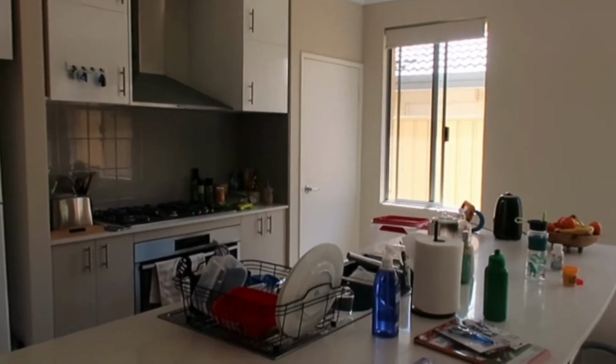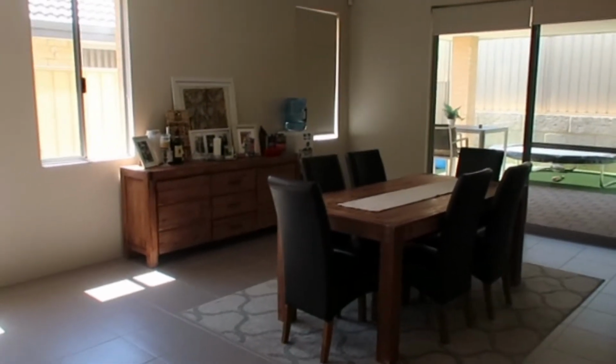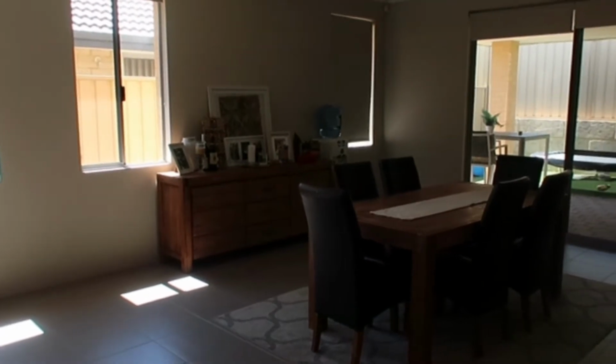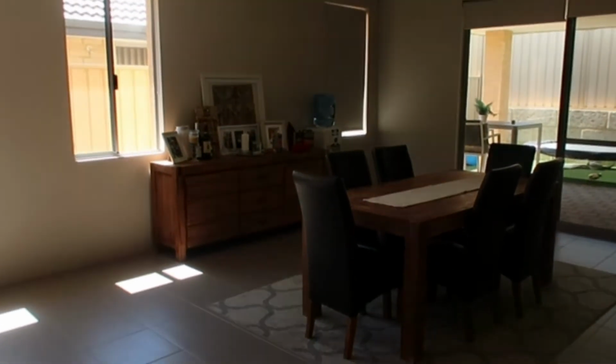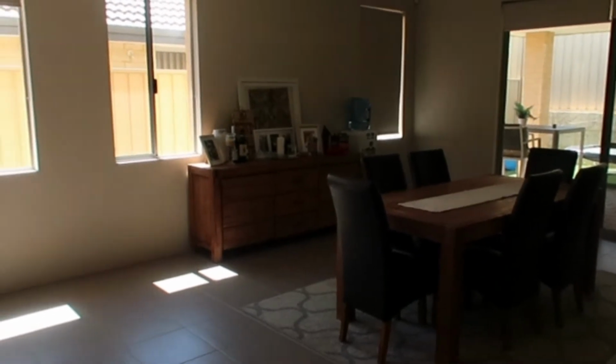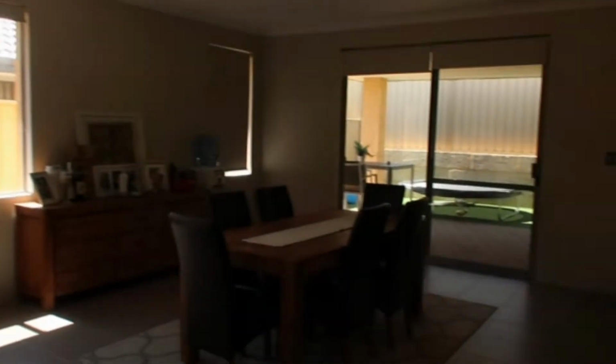Let's get into it. So we're going to be focusing on the kitchen area and the living area. We just had Kyrie's birthday party on the weekend with our family and friends, and there was a lot of people here, you guys, a lot of kids playing around, so it definitely needs a good clean.